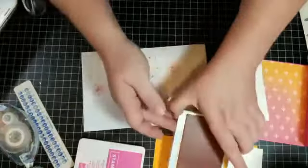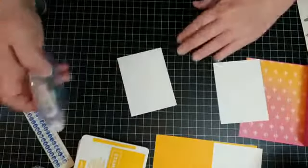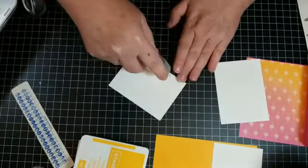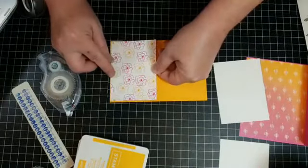It's the little things. All right. I am just going to put some adhesive on this, and I'm going to put it on this one side of my panel.